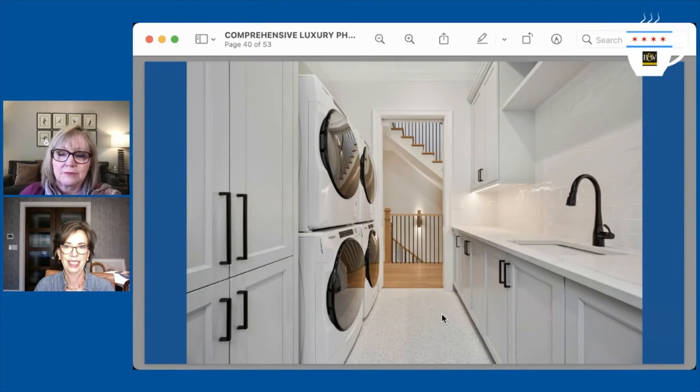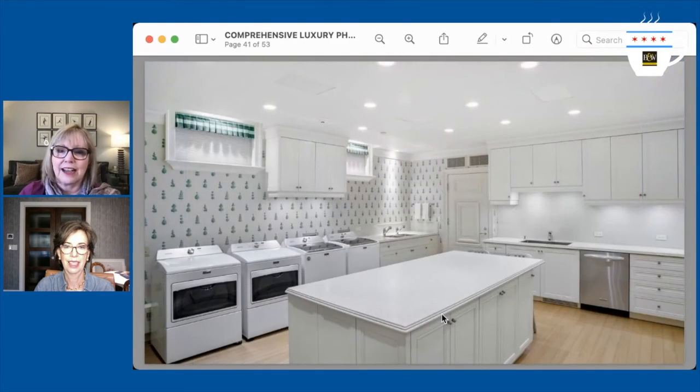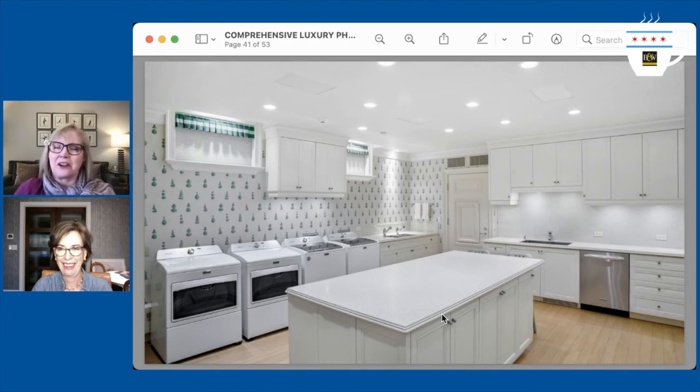Here's another one. Yep. And how about that? And this is, I mean, that's a laundry room. It almost makes you want to do laundry there, huh? I know. Not quite, but almost. Look, there's a dishwasher down here. Yeah, in addition to all the laundry. That is thinking, anything that needs cleaning, I can slap it in here.